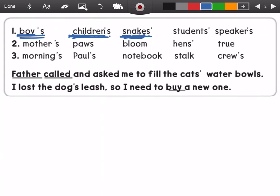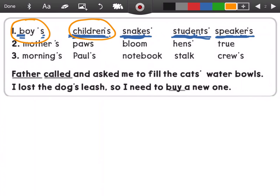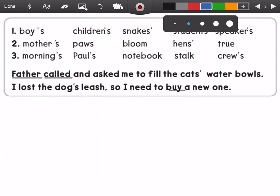Snakes. Students. Speakers. Okay, read each word in the row. Ready? Boys, children's, snakes, students, speakers. Nice work. Row 2.